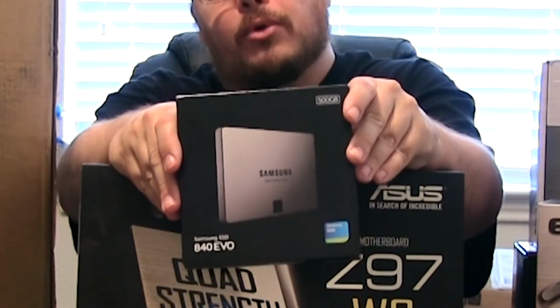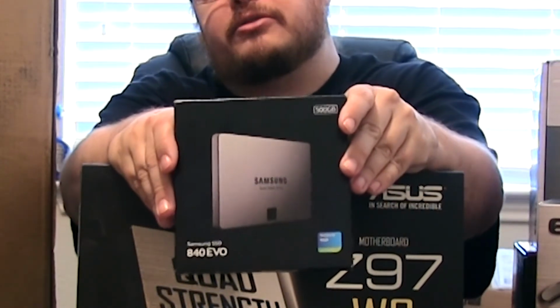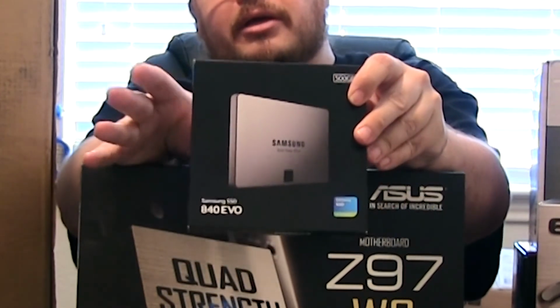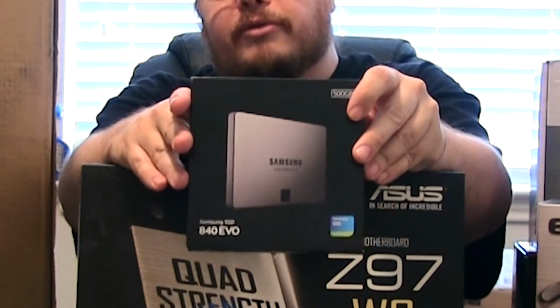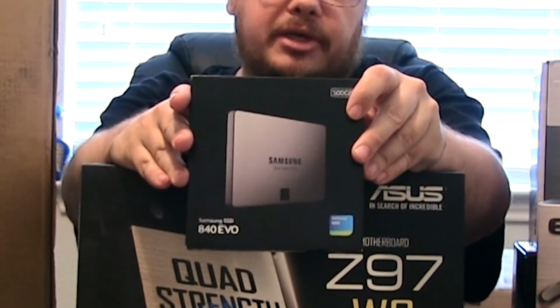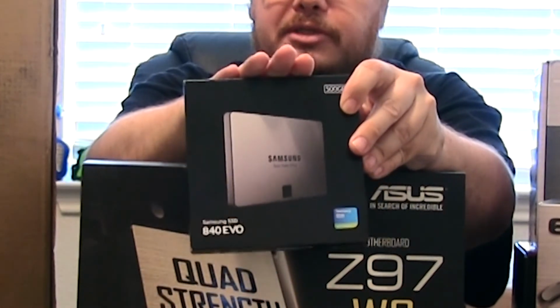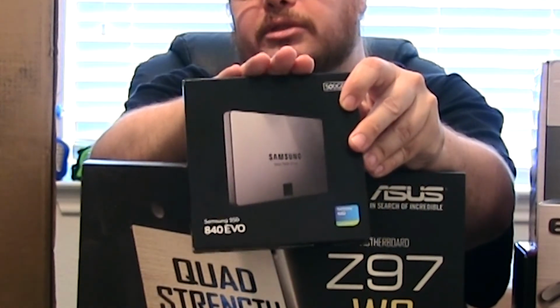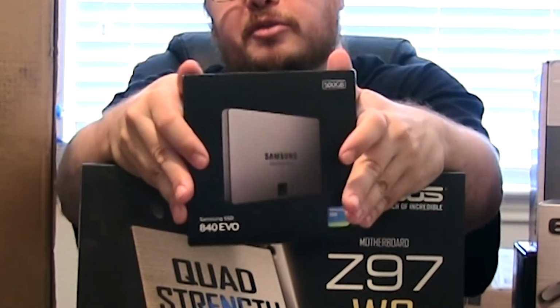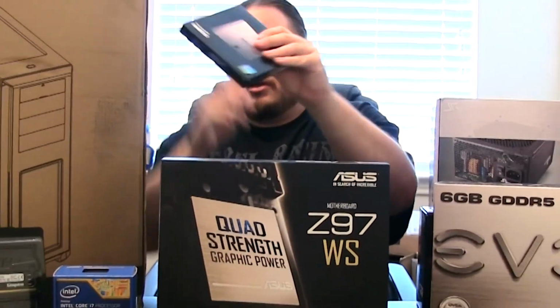This will give me more than enough space for the OS, the Adobe suite, most of my games, and then I can just devote my hard disk drive, the mechanical drive, to pure storage, and that's what I really need. I don't want to be running out of space, and this will give me all the space I need for software applications, and probably more than I need, but it'll be a wonderful, great speed, great performance.